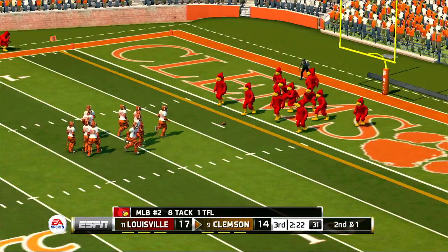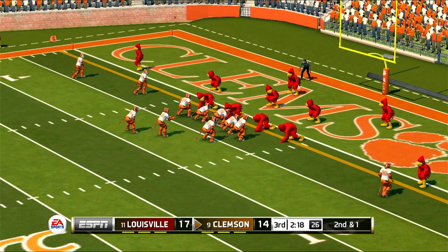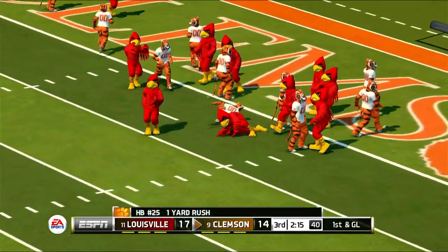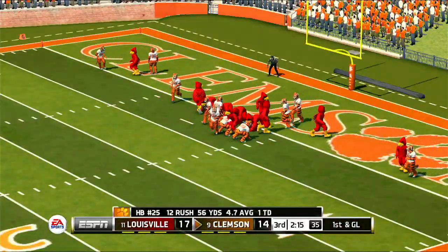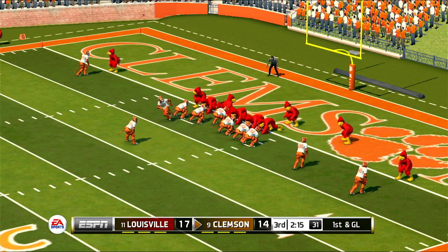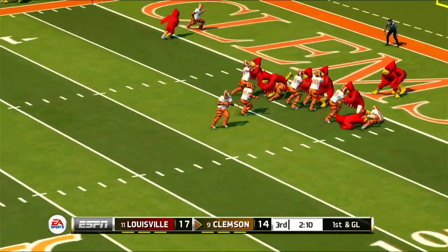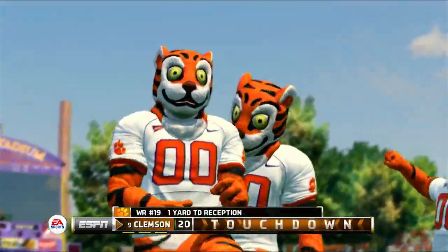Just a few feet away from that first down marker. And he hits him hard at the 1. Makes it first and goal. Everybody bunched up tight defensively. Mike 2! Puts it right in his hands. Touchdown.